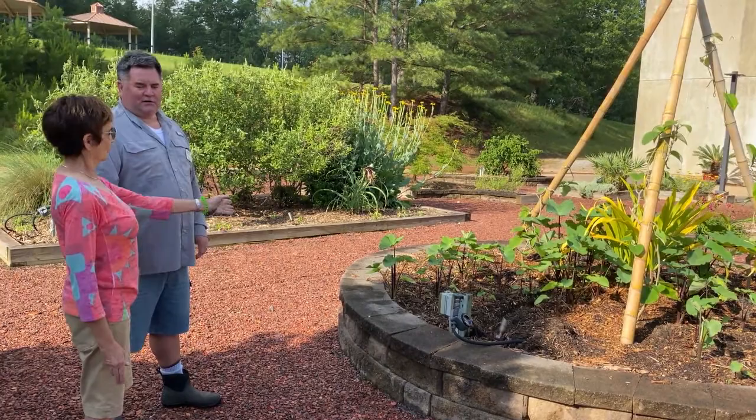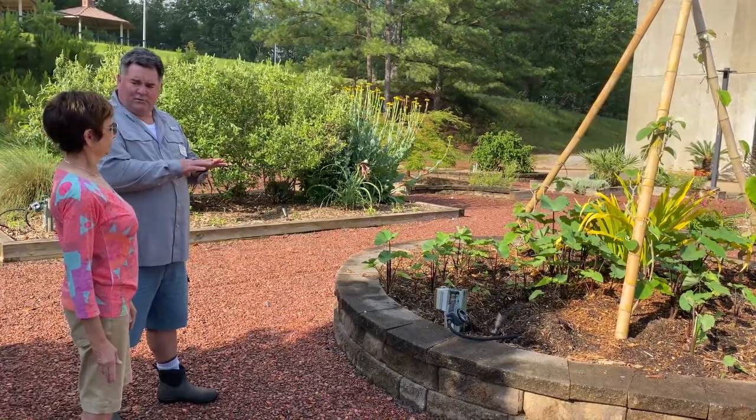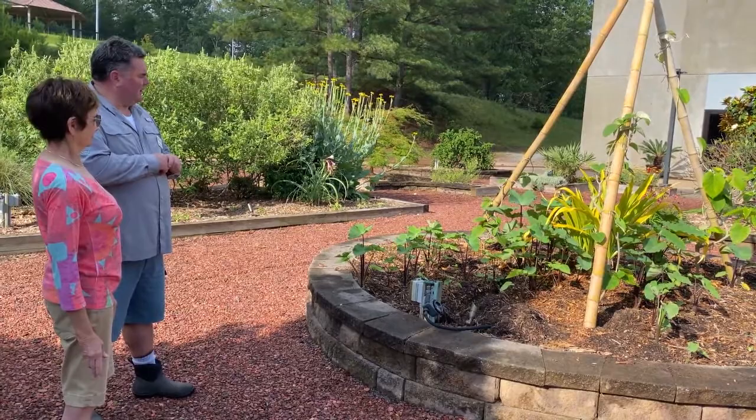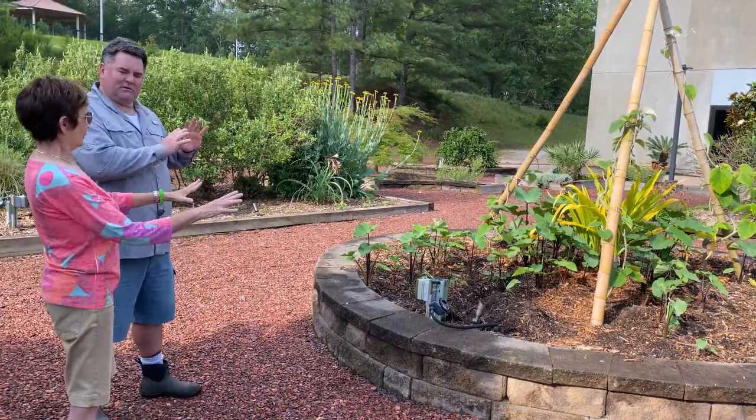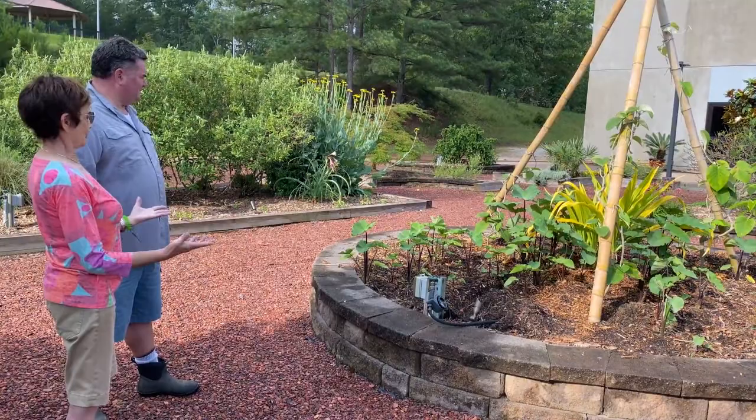What are you going to put in here? We're going to do some of the Wandering Jew, that's purple. We're going to do some of the Sun Coleus. And then we're going to do some of the kind of odds and ends, begonias and things that we have for some color. Oh, that's going to be fabulous. So it'll be a mixture of textures. Yeah, that's going to be a great mixture, because the coleus are just superb, especially if you keep them watered.